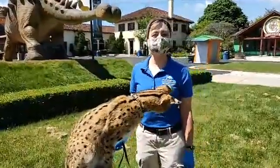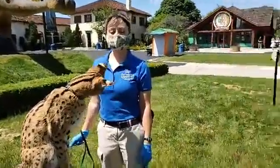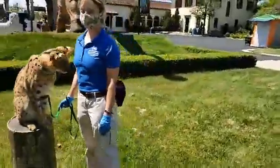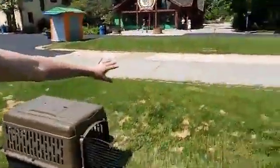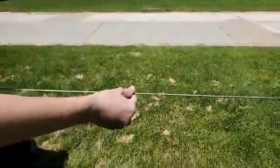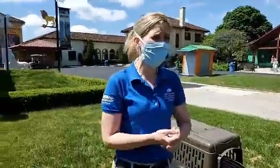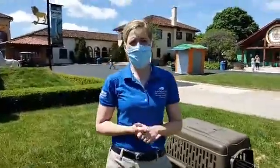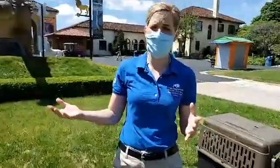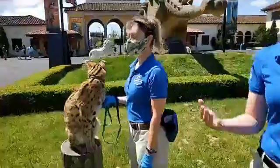Someone else wanted to know what he was running on. So here we have set up just 2 poles and a wire, and we've trained him to run on this. This gives him the opportunity just to run right next to guests as they come to the zoo. So when we open on July 1st, we can set this up and then he just runs on it with a leash. So it's a trained behavior. He has been desensitized and used to it for a very long time, and we make it extremely positive.